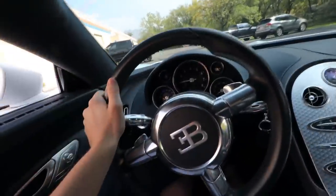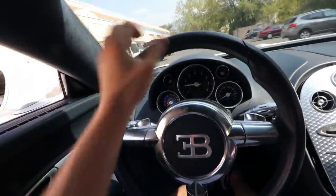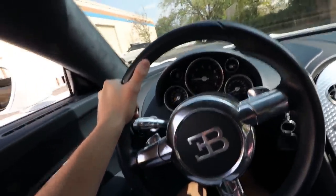And the good news is the TPMS sensor is off. I don't think the Anarchy wheels even have TPMS sensors. So we are good to go. We can now unlock the full potential of 254 miles an hour.